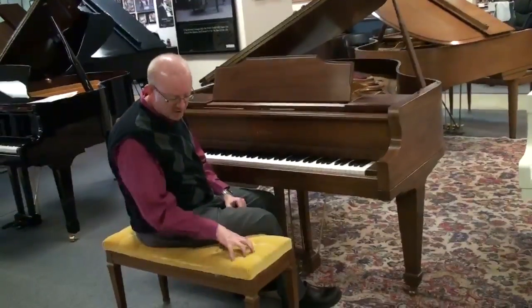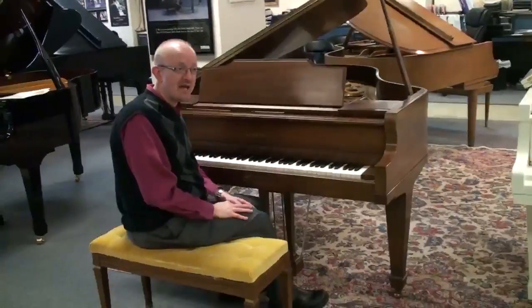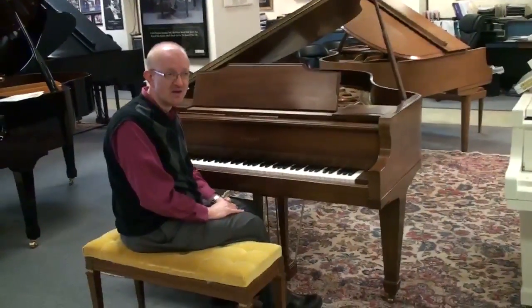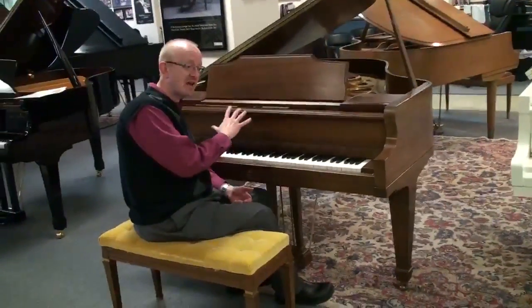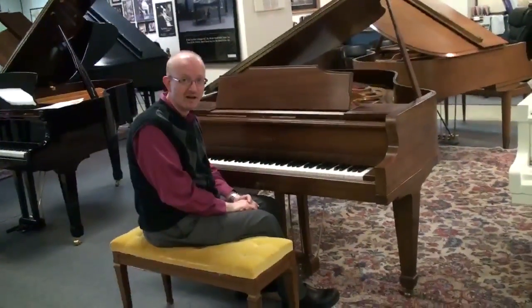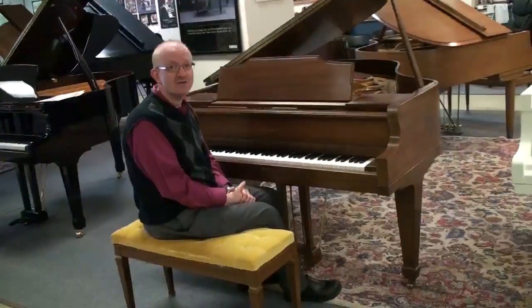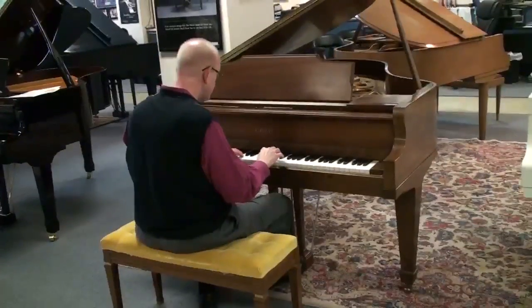It has the matching bench with this upholstered top on it. And also, we have what we feel are the greatest piano movers in the business. They are second to none, in our opinion, and they do a great job of getting this piano from here, where you're looking at me right now, to where you're watching me right now, so that you can enjoy the beautiful music that this piano creates, the same as we do right here in the store. Let's have a listen to it right now.